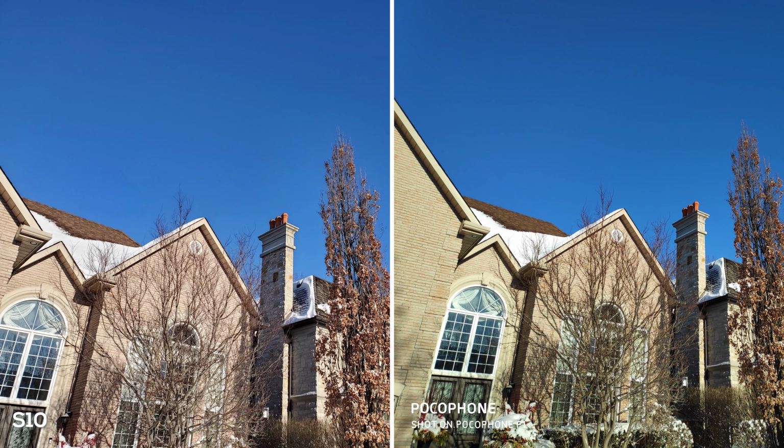So first up, we have an outdoor pic. Sky's looking nice and blue on both pictures. Now here's the thing between both of these photos. The S10 Plus, slightly more exposed, tends to hit the pink or purple tones. Pocophone F1 really hit the greens hard. The fact of the matter is this house is a little bit on the pink side. Realistically, it'd be somewhere in the middle between both of these phones, but overall, I think the S10 looks slightly better.